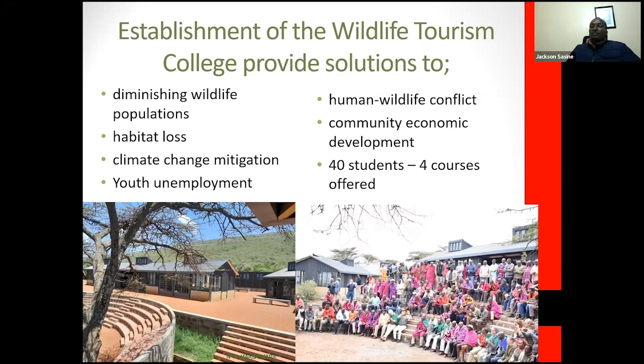The other reason is that, on matters of diminishing wildlife population, we've realized that there's habitat loss. And when there's loss of habitat, the number of wildlife definitely reduces within the areas of conservation.